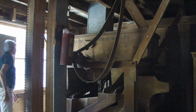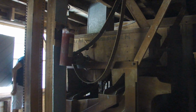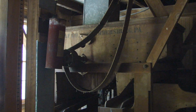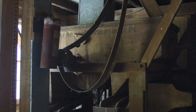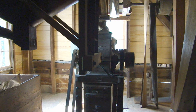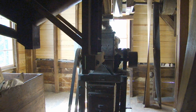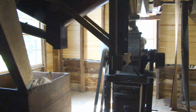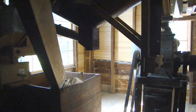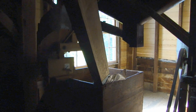Back down to the second level now, with more machinery. It says receiving separator. I don't know what that is. I've heard the term, but not exactly sure what it does. And more classic machinery here, and the chutes that the grist traveled down.